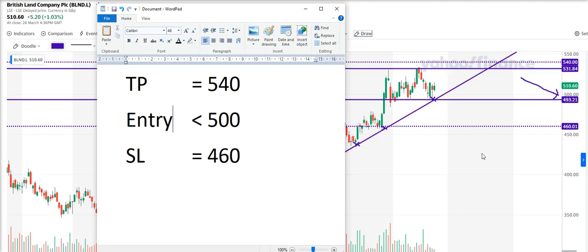So there it is. British Land Company looks really nice, especially with all the turmoil in the general markets at the moment. It's nice to have these lower risk trades. Now this is an 8% stop loss and 8% take profit compared to my usual 20%. It's because the British stocks tend to move a lot slower than the American counterparts, but I think that's a nice setup there.